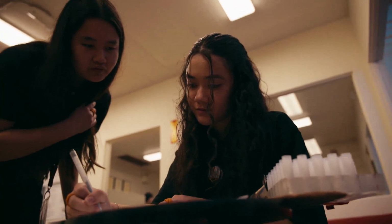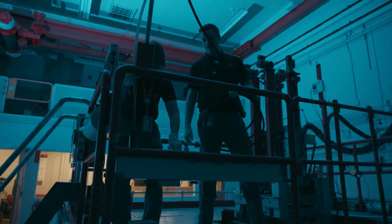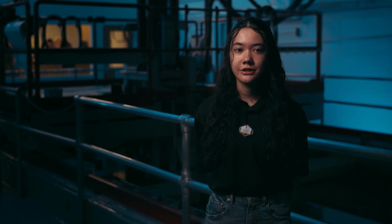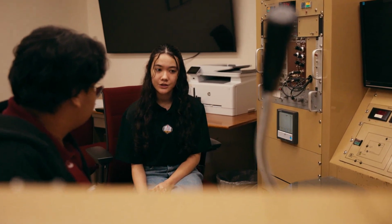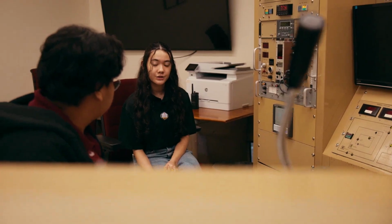Undergraduate students from any major can get the education and training they need to become licensed reactor operators at WSU. Two reactor operators work on the platform above the reactor, adjusting equipment. Layla stands in the reactor room, speaking to the camera. At the time, I was a double major in material science engineering as well as mechanical engineering. Layla sits opposite another student in the reactor control room, talking, then speaks in a close-up, smiling. I think it's pretty cool saying I can operate a nuclear reactor.